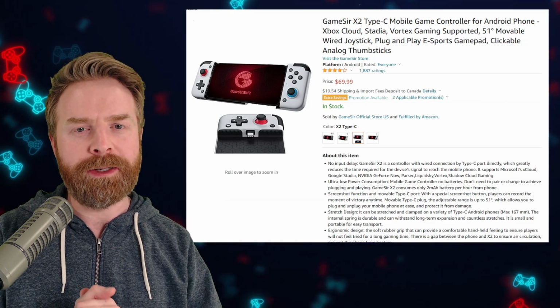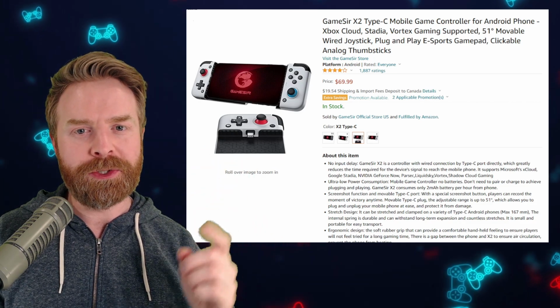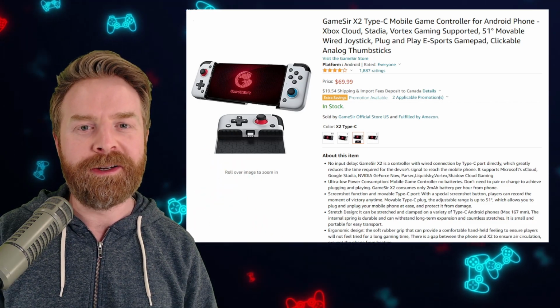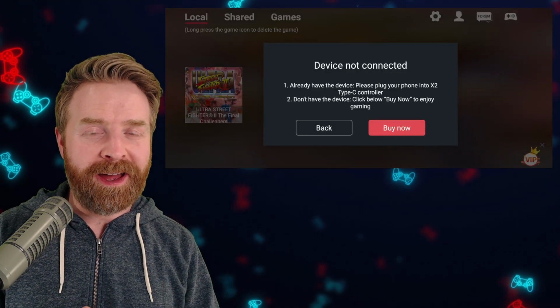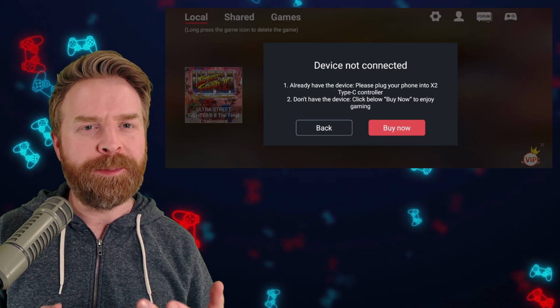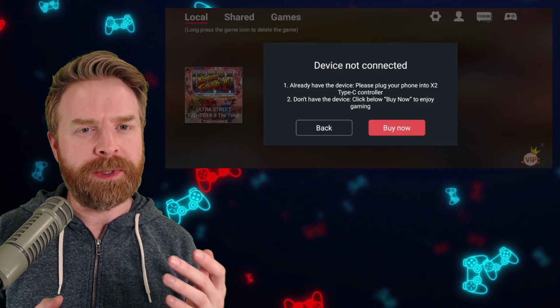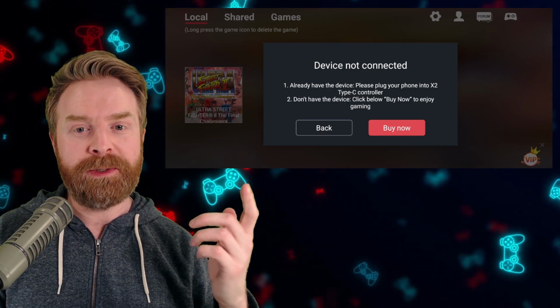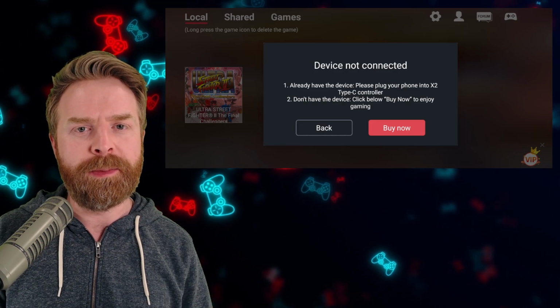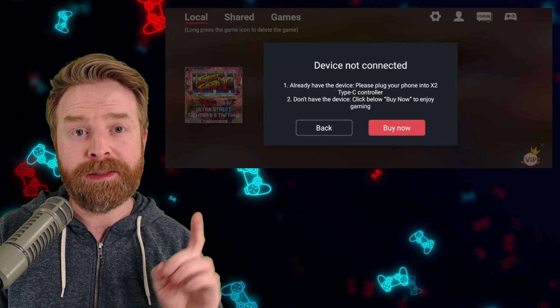So they've made the emulator closed source, and they require you to buy a $70 controller in order to use that emulator. The emulator won't work without it. Now, the controller itself isn't actually that bad, but the whole premise behind it puts a really sour taste in my mouth. And if you try to use the emulator without paying for that $70 controller, it won't work. You can load the emulator up, you can put your games on it, but when you go to play a game here, it will let you know that the special device you need is not connected.